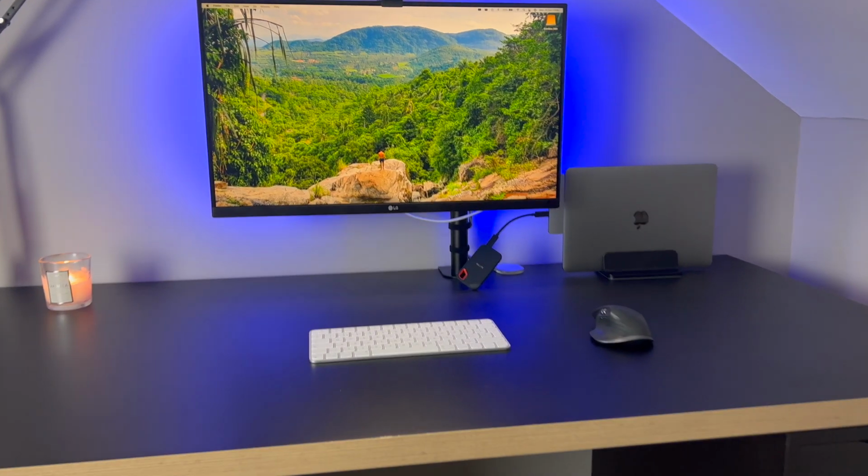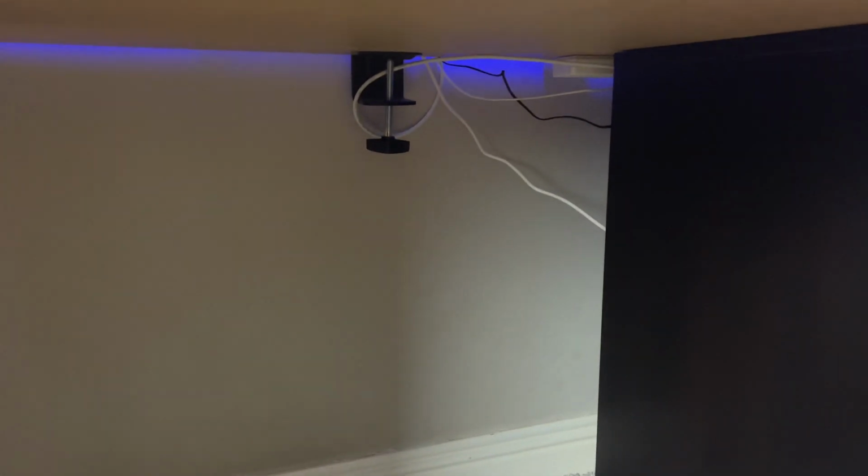One thing that was a big issue on my last setup was cable management, and that was basically just because I had too much going on. I had speakers, I had LEDs, I had smart speakers, I just had too much going on, and with this setup I've reduced everything. So while the cable management isn't perfect, I think it's a lot better.